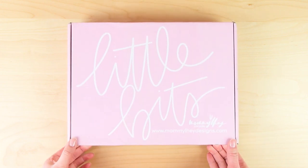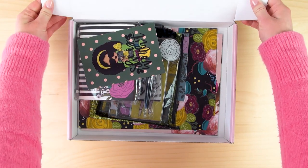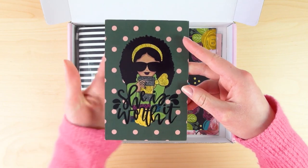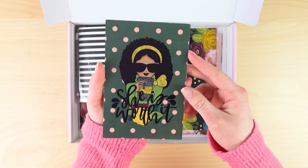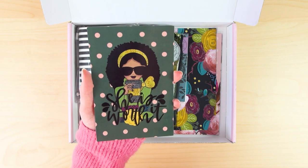So, the first reveal, let's see here. Oh my gosh, here it is! Okay, so this card is absolutely gorgeous. Look at that. Oh my gosh. This girl is featured quite a bit, I believe, and I think she looks so cool.